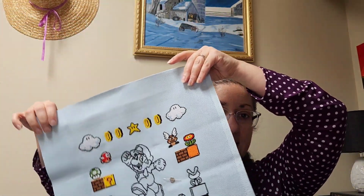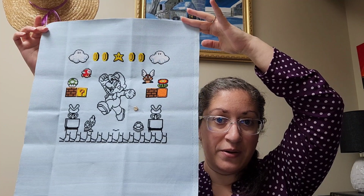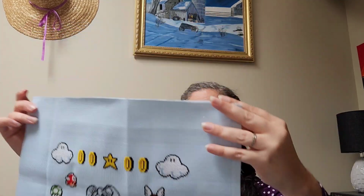So my cousin wants this when I'm done with it. He loves Mario. And I'm super psyched to see the movie. I haven't seen it yet. I mean, I know it could be a little cheesy and whatnot, but it looks fun. So I'm waiting for it to come out somewhere that I can stream it and watch it. I didn't get around to seeing it in the theaters.